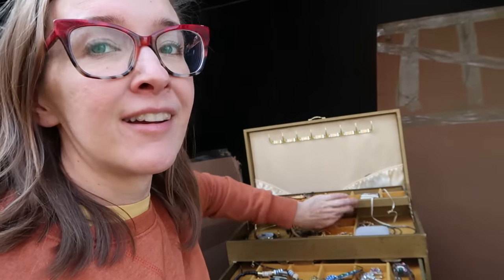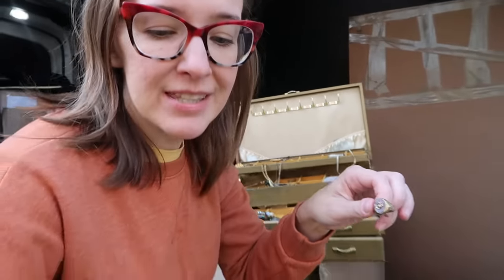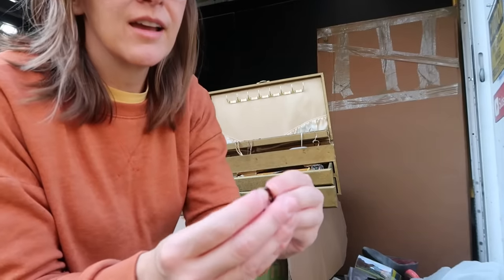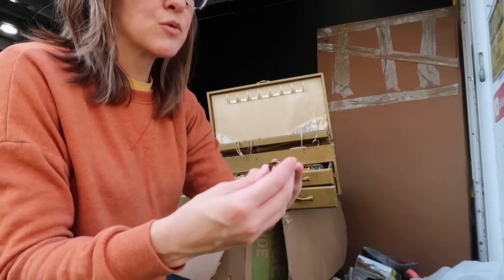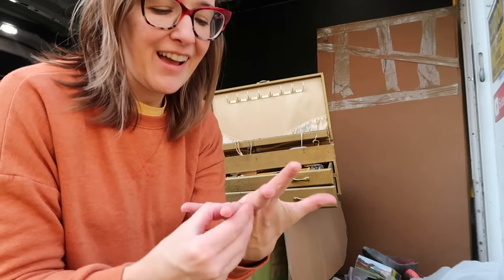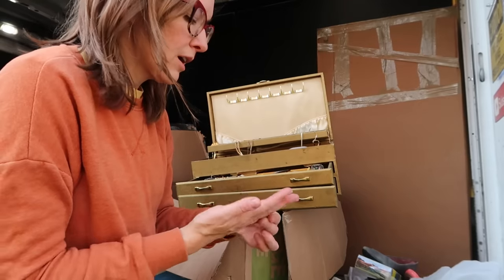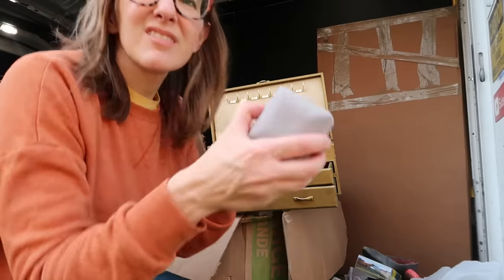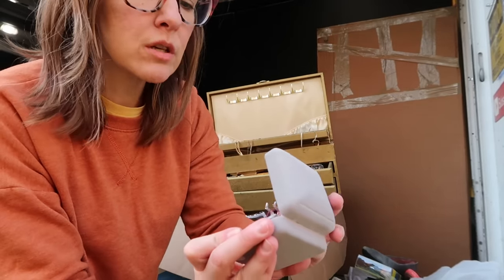I can't tell you. Oh my gosh, it's a Marine ring. Oh, this is staying with me. It's tiny, but it's for the Marines. That is really small. Oh, it fits on that finger. I can't get it off. Oh my gosh. Wow, that one's staying with me. I didn't open this. Oh, that's so cute.